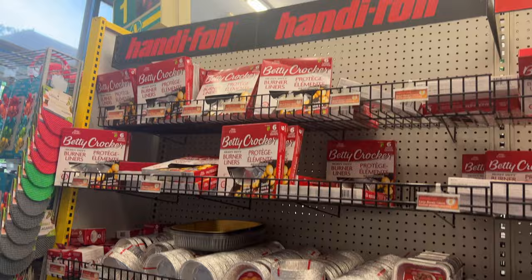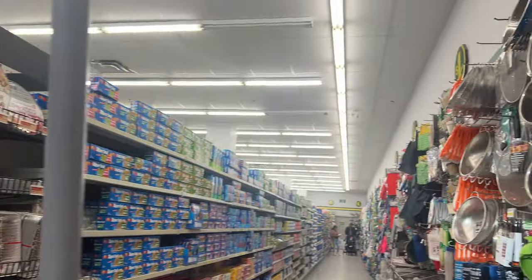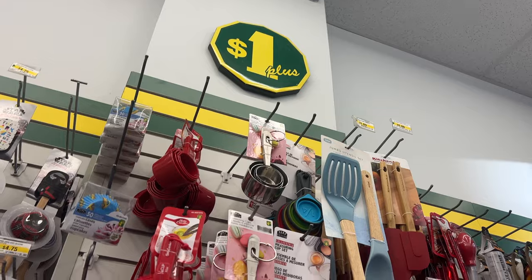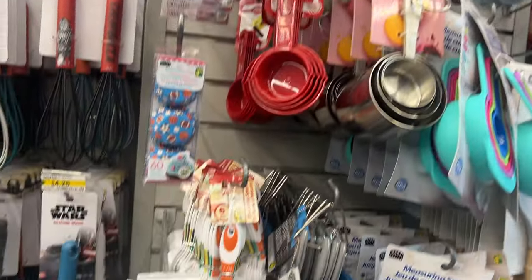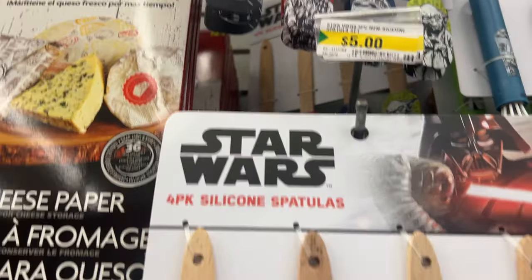They also had all kinds of baking sheets and trays that came in different sizes and shapes, and they are usually in the range of $1 to $2. You also get all kinds of kitchen and baking supplies, starting from measuring spoons. And I was really fascinated by these Star Wars collection kitchen equipment. How cute are these spatulas?